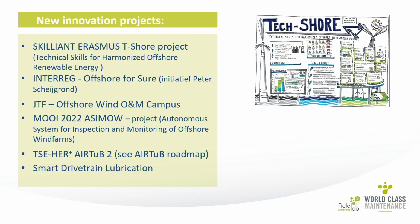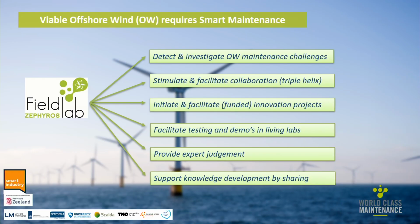but I think it's not necessary to explain this further now. This is more or less an overview of what Field Lab Zephyros has to offer to industry, to parties that want to innovate and parties that want to be active in offshore wind. That's more or less my introduction to this afternoon.